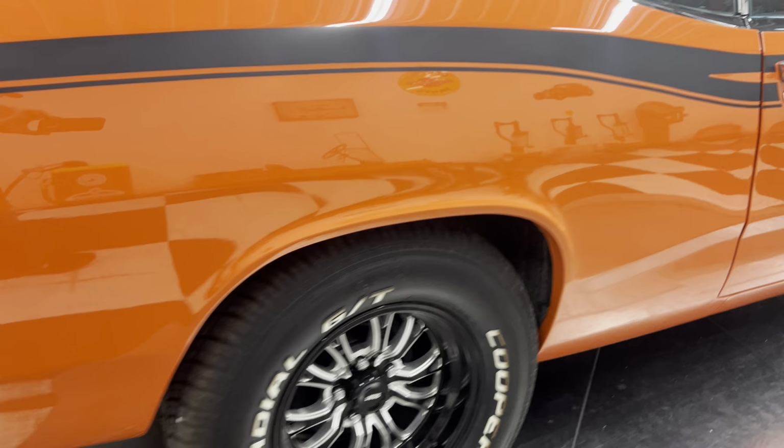Very nice under the hood. Aluminum intake, Holley carburetor, headers, Powermaster alternator, chrome. There's your AC compressor, aluminum radiator, new fan clutch, body colored under the hood. I'll look up that color and see which one that is. Not sure what it is for '74.